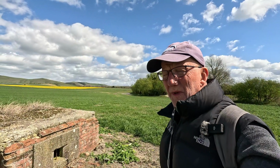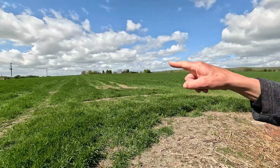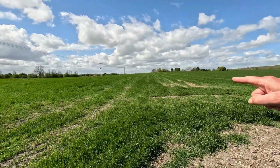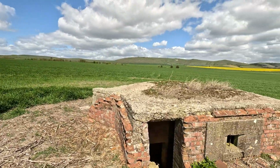So the final bunker we're looking at now, on the southern end of the airfield. First one we looked at is up there, the anti-aircraft gun emplacement in the middle there, and this final bunker here.